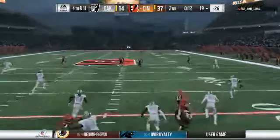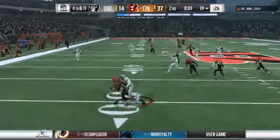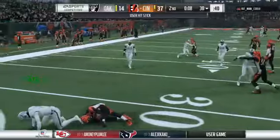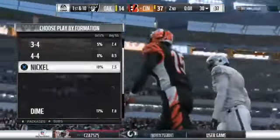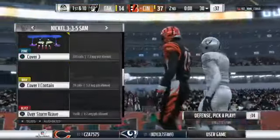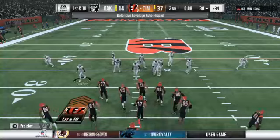First kick, 47. This one looks good as well. Great coverage there. Holds him to a 2-yard return following a 50-yard punt. And control of the football switching hands with very little time remaining until the half.